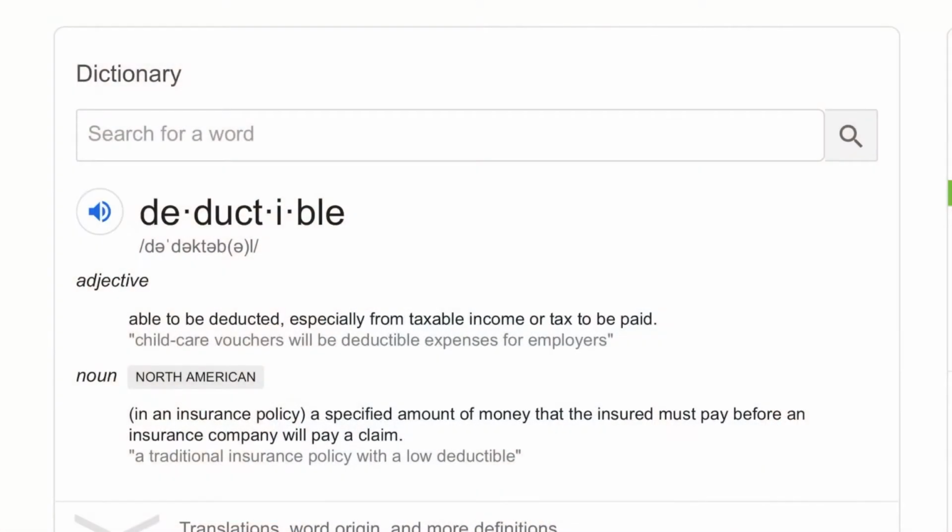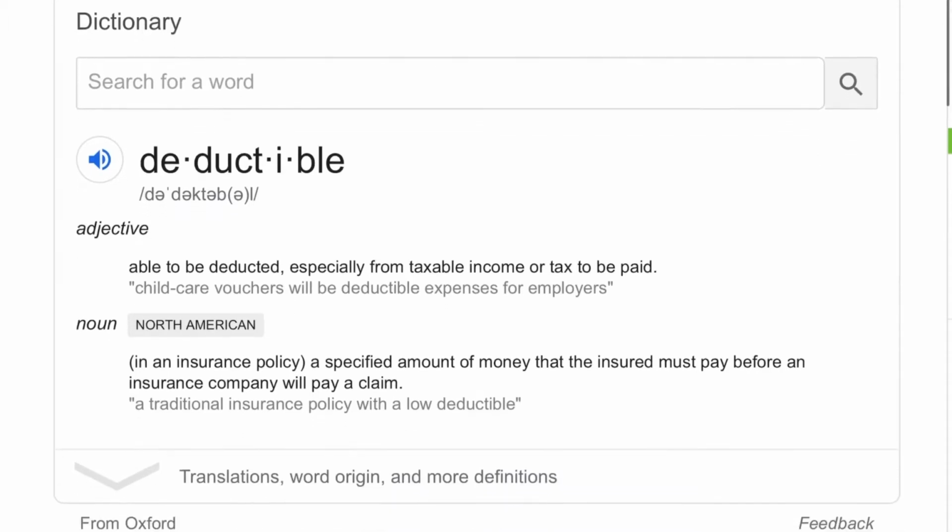The first thing we'll do is talk about what a deductible typically is or how it is typically defined. You'll see here at the bottom for the North American version, a deductible is a specified amount of money that the insured must pay before an insurance company will pay a claim. So you may be familiar with this based on your pre-65 years before being on Medicare, where you have to pay the full amount of something before your insurance company will chip in. So now let's get into it a little bit more in this video and talk about how that traditional definition of a deductible is a little bit different when it comes to prescription drug coverage with Medicare.